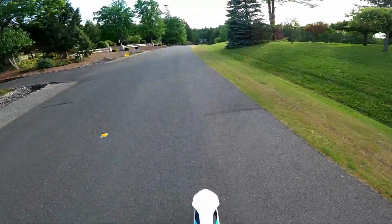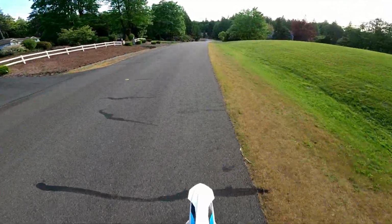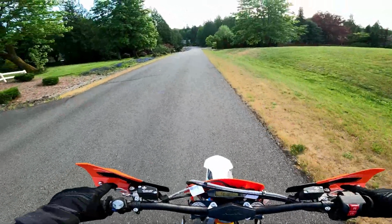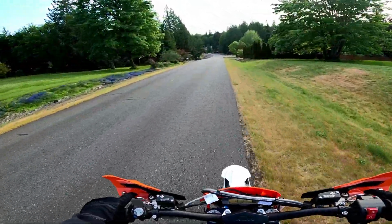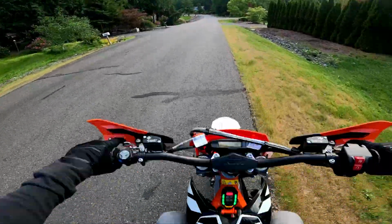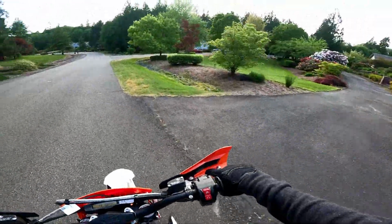Street riding. Yeah, I think the loudest part of this bike is just the tires on the pavement, to be honest. Yeah, so that was exciting. Has that battery up? 13 miles per hour. Right on.